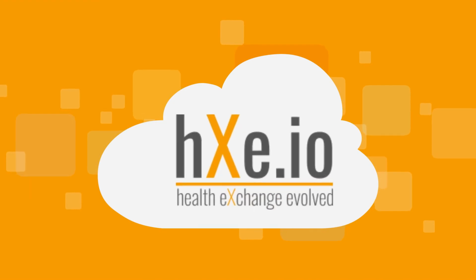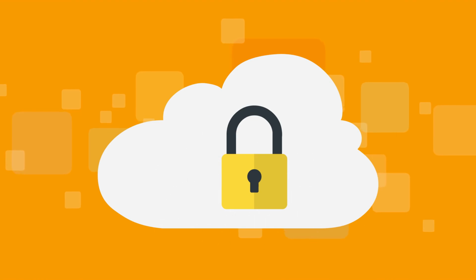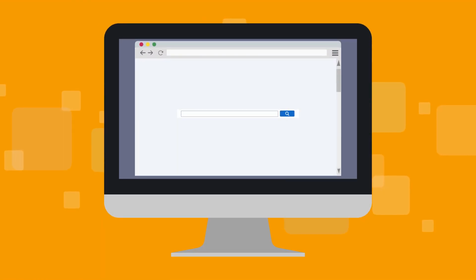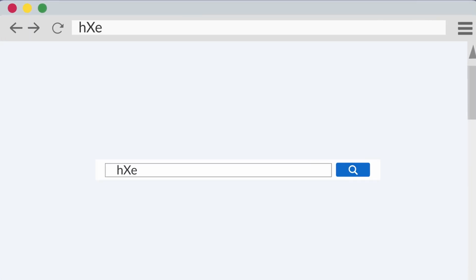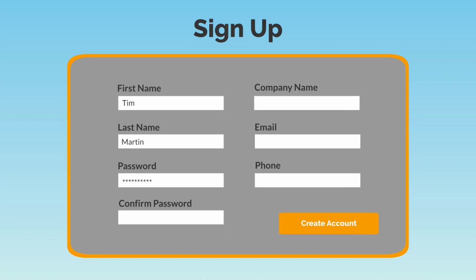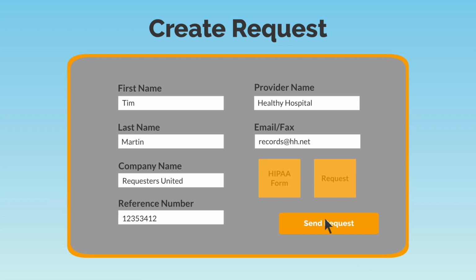Introducing hXe, an online bi-directional platform for requesters to efficiently request medical records and for providers to quickly and securely fulfill record requests. Getting records in an electronic format is now completed in 3 easy steps. Once Tim makes an account, he'll be able to create a request by attaching his request documentation and HIPAA authorization and then send it to any provider in the United States. He'll only need to know their fax or email address, and the system will do all the work.